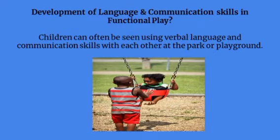All right, now let's look at the development of language and communication skills in functional play. Any parent who has pulled up to a playground or park and gotten out of their car can usually hear the noisy chatter of kids immediately upon entering the playground area. This is a place where you will find typically developing children laughing, talking, and playing.